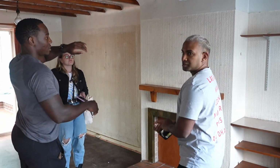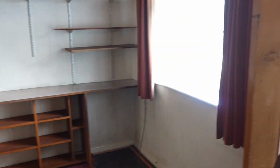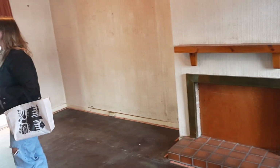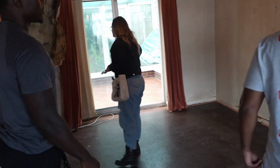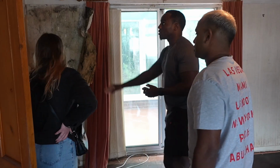You've got lights in here. Yeah. Oh, yeah. I just think just spend as least as possible. Yeah, when you do obviously it, you'll get your input. Yeah, I just spend as least as possible. Even with the chimney breast, I'll probably leave it and just take that out. Yeah, cool. I'm looking to knock through.